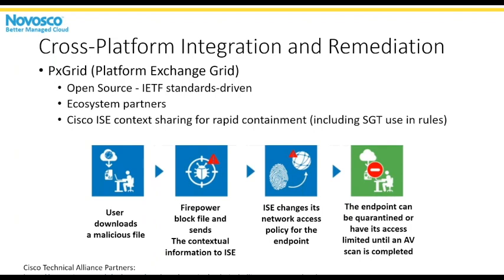So let's say we've got a user that's in a PCI segment, something we're trying to very, very firmly control. It's going through the box. It doesn't have to be the internet. It's going through the box to somewhere else. Firepower detects a file and can tell ISE about it. ISE could say, right, until you've done a quarantine or remediation, you can only get out to the internet for a virus scan or something along those lines. This is definitely going to be massive. I really think that we're going to be doing this, so I would definitely keep this on your radar.